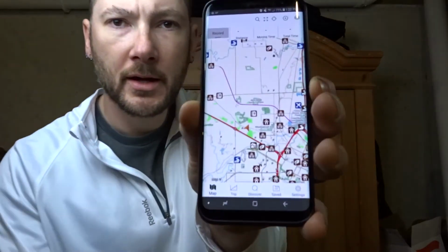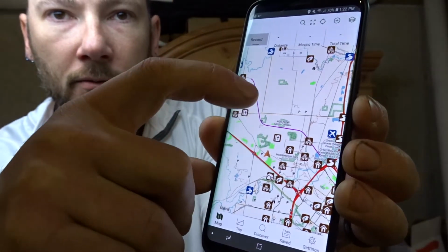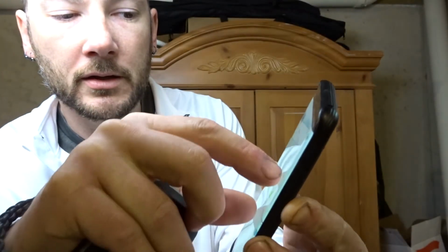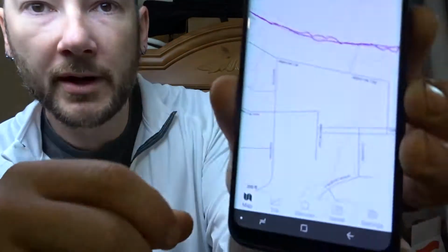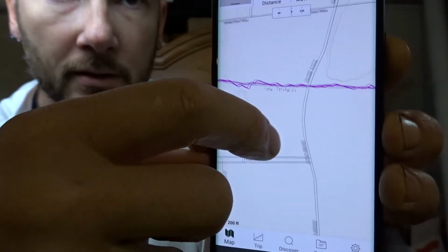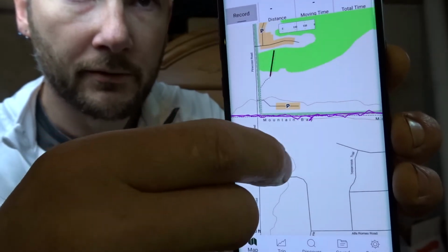I think it's great. And what's nice about the Gaia app is if you bring it up on the map, you can see the purple line right there was my track, then you can actually zoom right down into it and it'll show you exactly where you went in reference to the map.